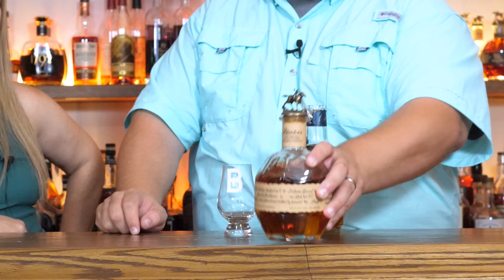They do similar gimmicks here. Like you've got the bottle with the collectible stopper. They have collectible keys and an interesting bottle shape. I don't think they did quite as good a job as Blanton's did with it, but the flavor profile is similar. Like this is a very sweet bourbon.